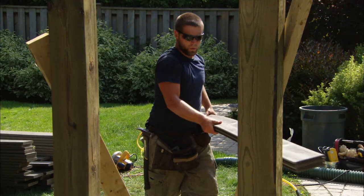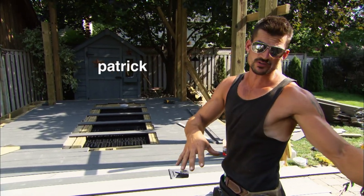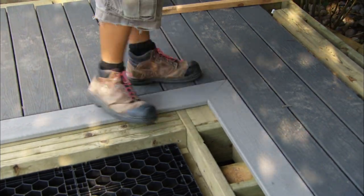There's two distinct areas in this deck. We've done the far side of the deck in the dark gray, and we're doing the closest to the house side in the light gray. Both are gonna have borders of the opposite color.